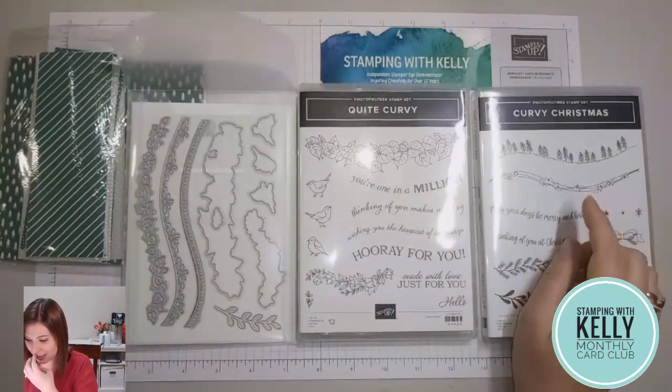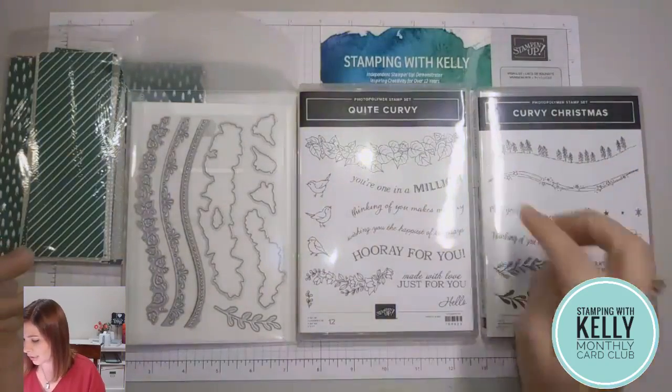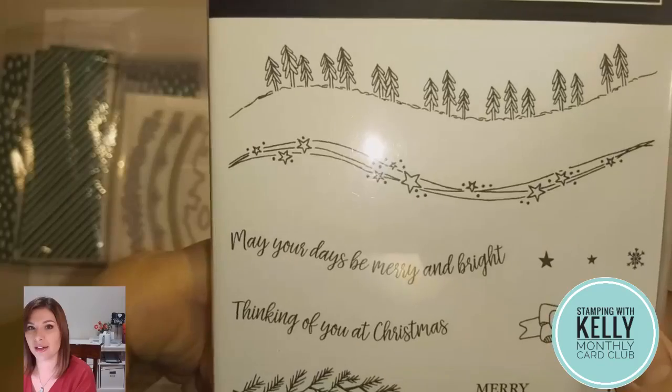I'm showcasing the Curvy Christmas tonight, and I just think it's gorgeous. I love the trees. I love these stars. Can you see those? They're like hand drawn.